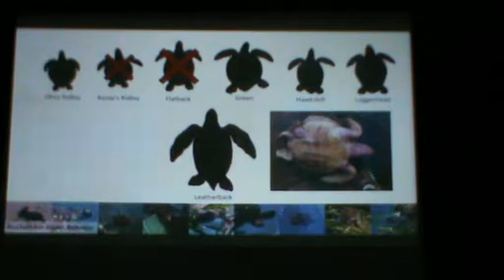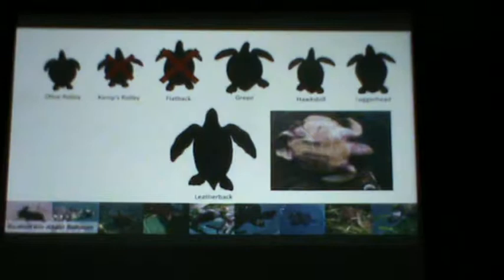This is very unique. The people that told us about this said that they don't normally see Olive Ridleys on that side of Malaysia, on the western side of Malaysia. But there's some research to indicate that they should be there. So I'll get into that in a bit.